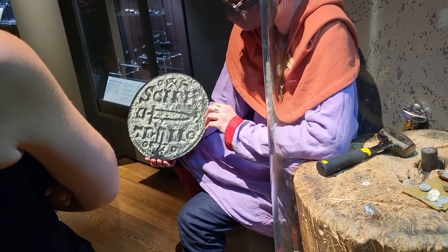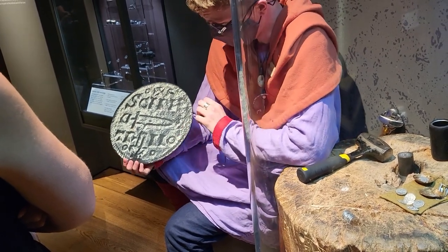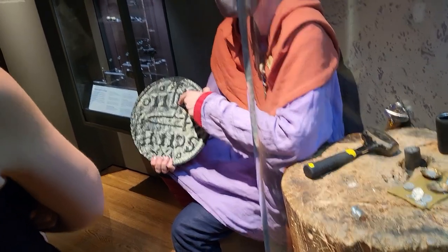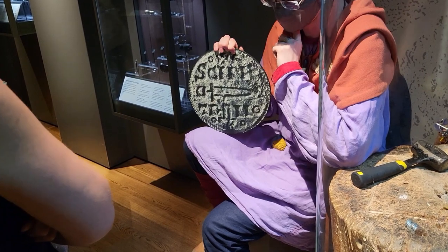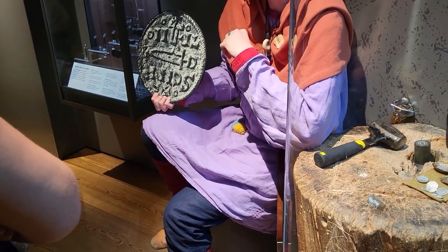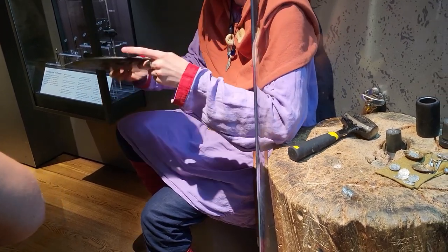Christianity is on the rise. St. Peter himself is patron saint of York Minster. Now, this way up, there's a hammer of Thor, Mjolnir. So what our moneyer here is saying is, I don't care if you're Christian, I don't care if you're Norse pagan, as long as you want to come to me and get your money made. Because, of course, he will literally take a cut of that silver.